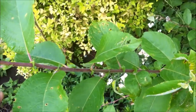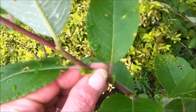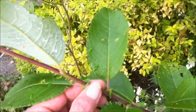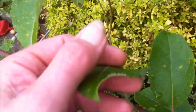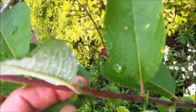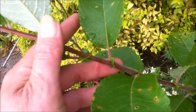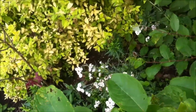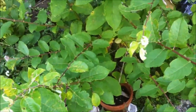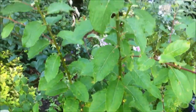Anybody got any ideas on what this tree is? I'm thinking it's some sort of fruit tree, but I've looked at my apple and my pear. It's got white, almost velvety backs to the leaves, and you look at that reddish stem, and there's a little leaf coming off at the base of each leaf. Now this popped up last year, and I cut it off below ground, and it's come back again. I can keep cutting it down.